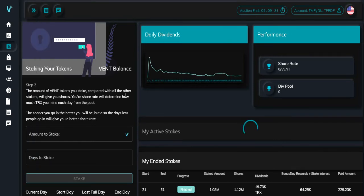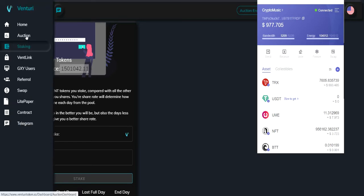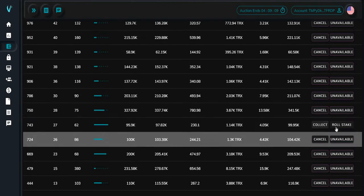So I had what, 1,270,000, and now I am at the 1.5 million. Nice. Let's see if I have any energy left. If I got some energy, it looks like I do. We'll go ahead and collect that other stake. Let's head over there to staking. We're there now. So we'll collect this stake here.